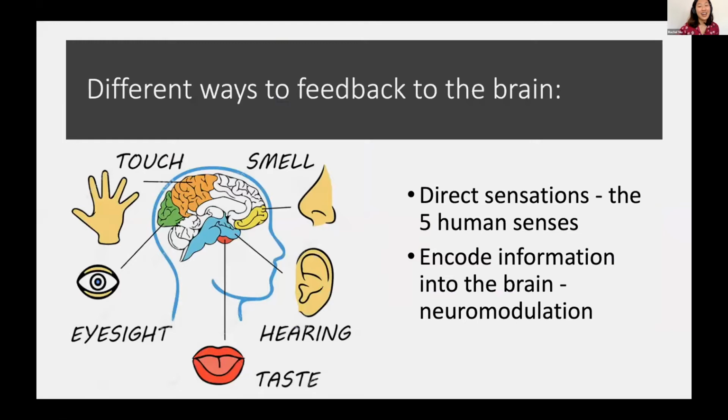And I mentioned in the beginning, there are different ways that we can feed information back to the brain. These are really the direct senses of the human brain. A lot of it right now is in touch, eyesight, as well as hearing. But there have been some devices that people are making to help people who can't smell or taste, right? So that's one type of information, because these are very intuitive to your brain. But furthermore, we can also encode electrical information. Remember, the brain speaks in electrical and chemical signals. So we can encode these through what's called neuromodulation, which uses electrical or magnetic signals to put information into the brain in a way.